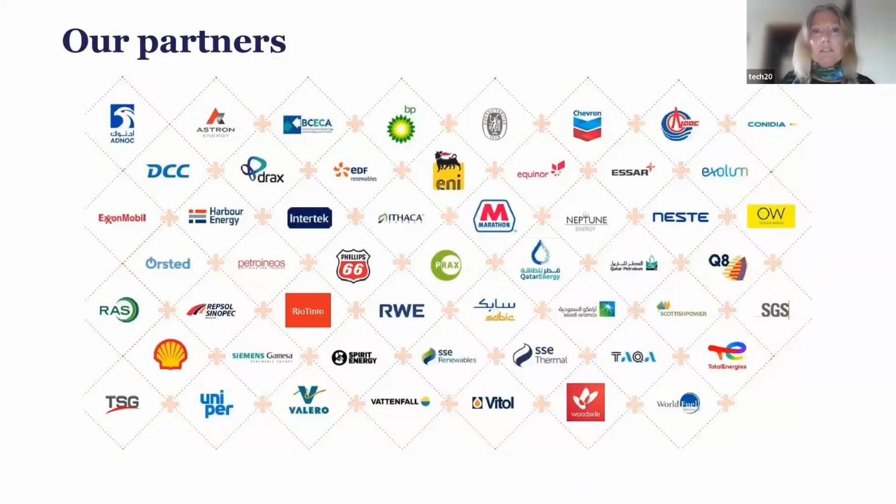So it just gives an overview of the technical partners who fund our technical programme and are involved in all the work that we do. They sit on the main committees and the working groups as well.